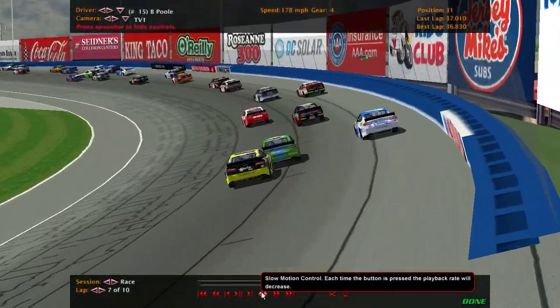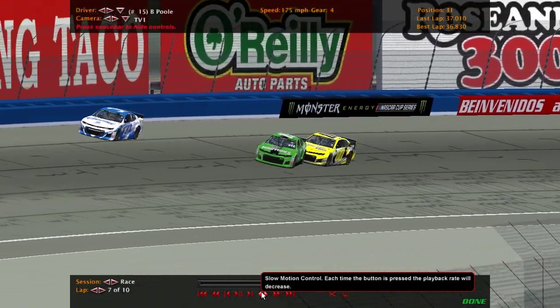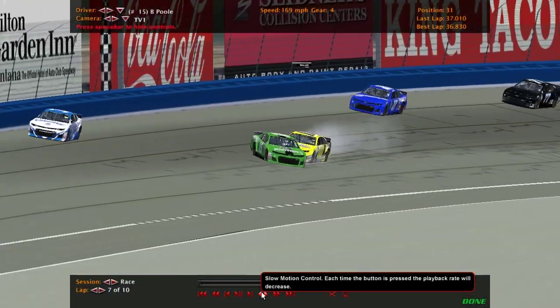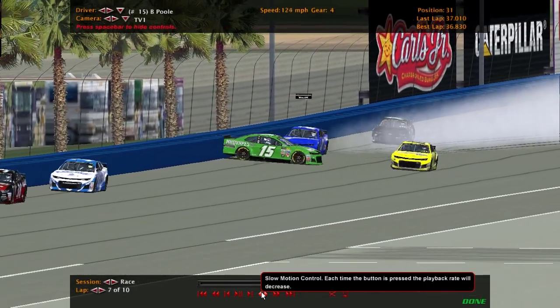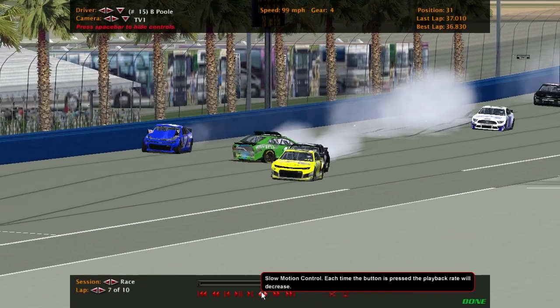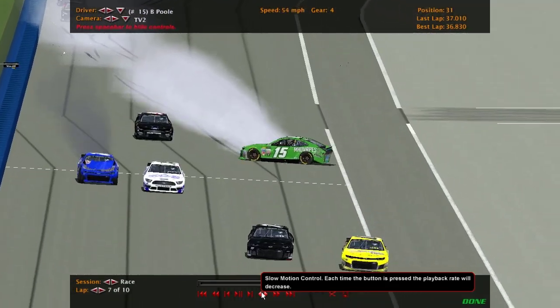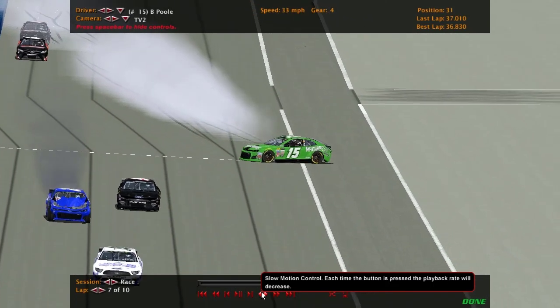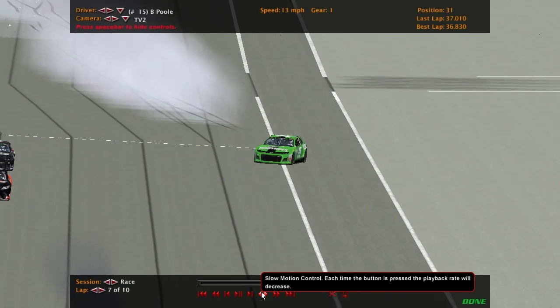And Poole goes to the inside, but here comes Quinn Houff right on his rear bumper and ends up turning the 15 car around on the corner exit of turn 2 right into the path of Poole's teammate Reed Sorensen, who has nowhere to go. Runs right into the rear of the 15 of Brennan Poole. Brennan making his first Auto Club start here in the Cup Series. Making his 3rd career start overall.